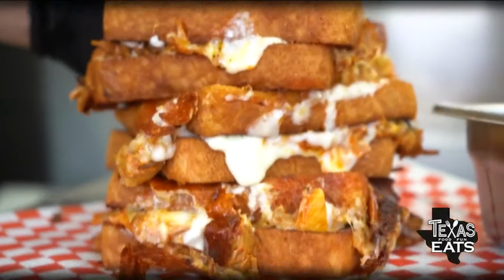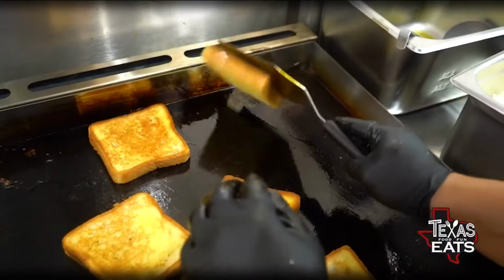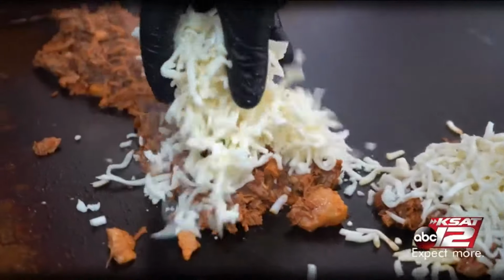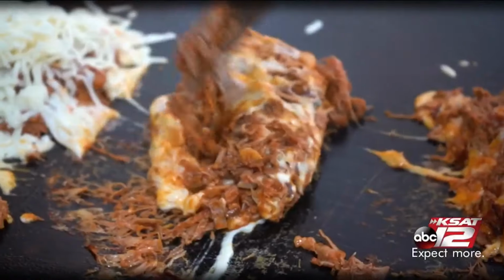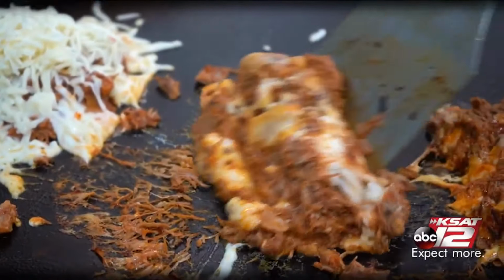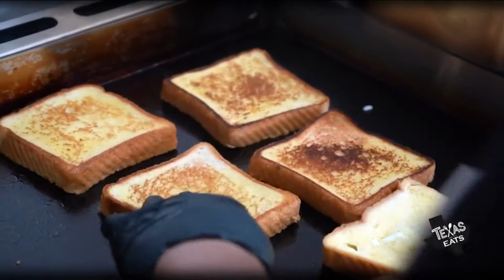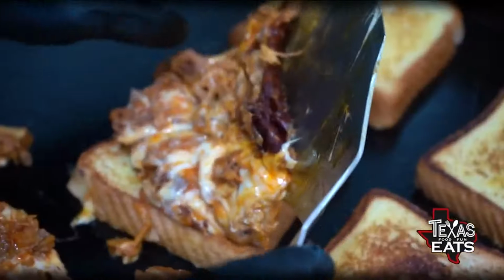The sandwich is made with thick slices of Texas toast that get buttered and toasted on a flat top. A mound of their popular stewed birria meat gets covered in a massive handful of shredded mozzarella cheese. The meat and cheese get mixed together and form the inside of the grilled cheese sandwich. After the bread is toasted on both sides, the birria and mozzarella cheese get added to the middle.